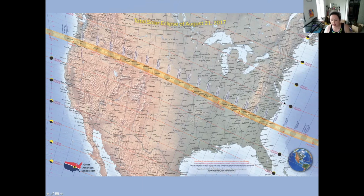Now, I don't know if you can see over here, there's a very thin sliver of the sun showing. So what this is showing you is that up in Chicago, or say down in Denver, you're going to get more than a 90% eclipse, and you're going to get to see something that's as cool as this.